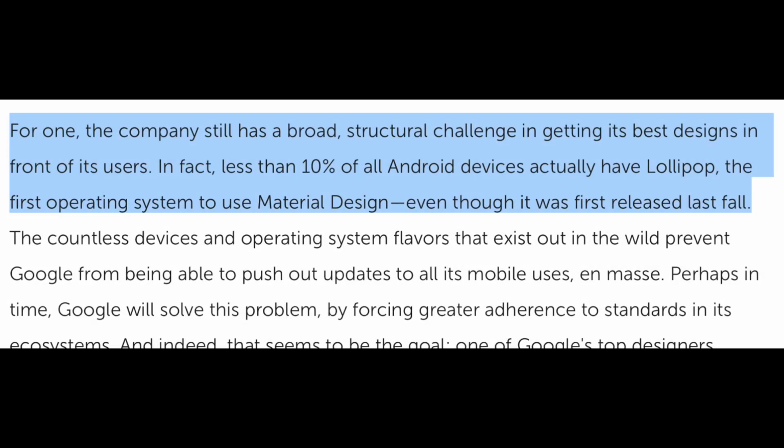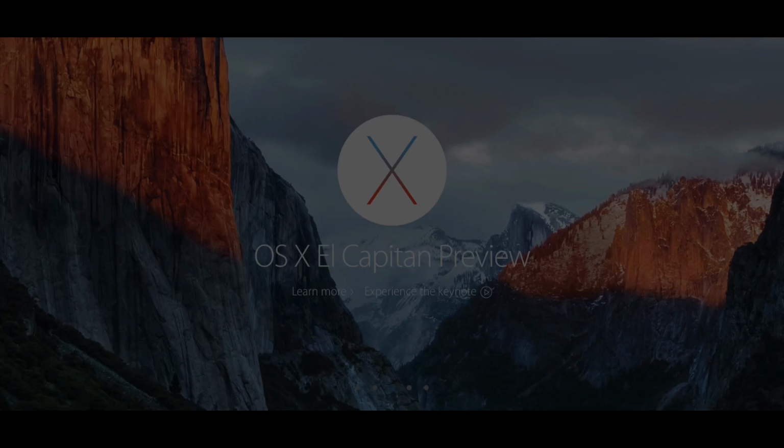The article closes by looking at problems Google still has yet to conquer, like the fact that less than 10% of all Android devices have Lollipop installed, the first operating system to use material design despite being released last autumn. And finally, Apple unveiled updates for OS X, iOS and watchOS yesterday with performance improvements across the board.